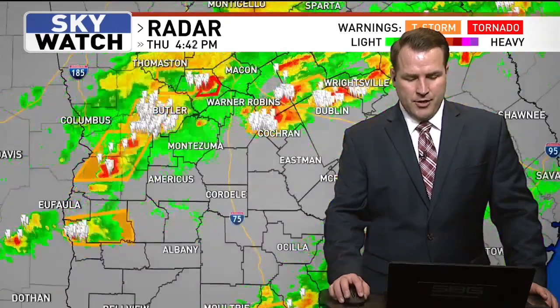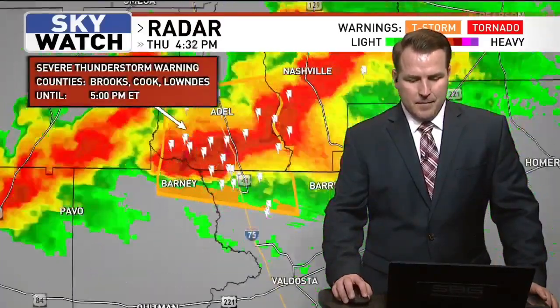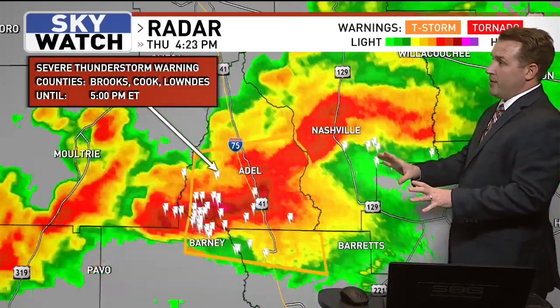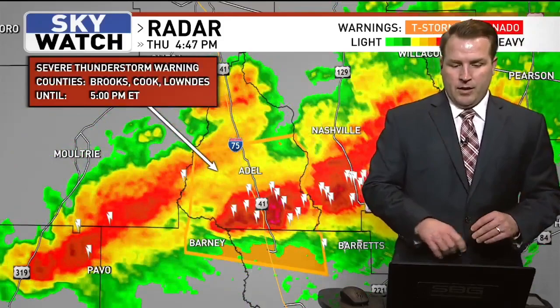As I mentioned, computer's being slow on me now. So we do have a severe thunderstorm warning for Brooks, Cooks, and Lowndes County. That goes until 5 o'clock. Tornado possible tag with this. Of course, we are watching it, and we'll continue to monitor that as we go through the rest of the evening. But for now, we're going to leave you in southwest Georgia.